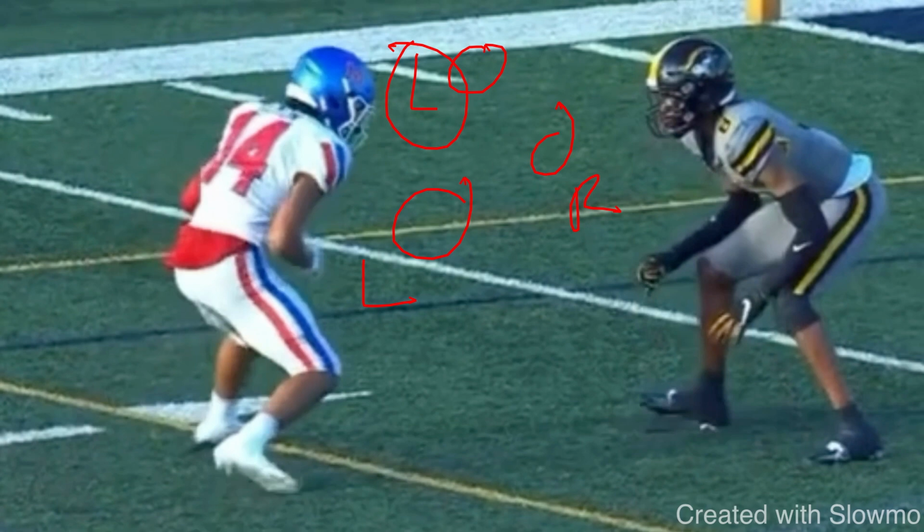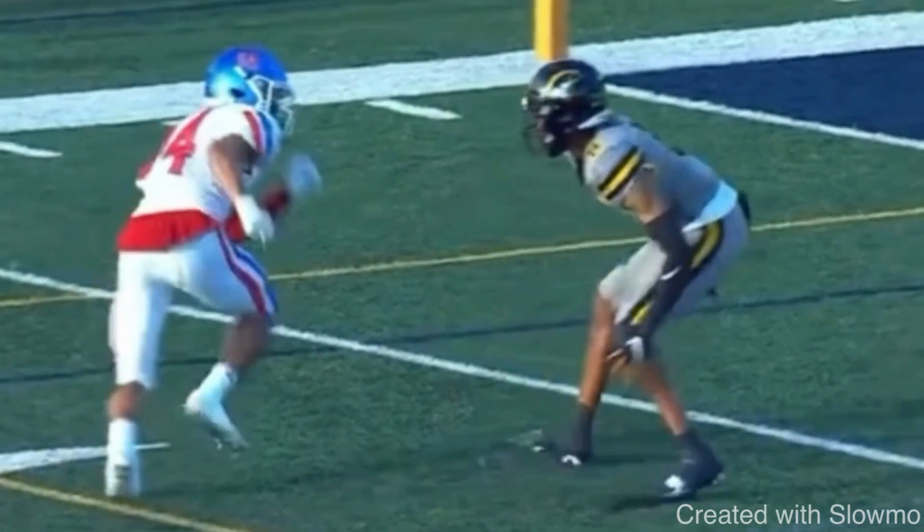So he comes off this ball. Now he pushes vertical, right? So when you guys want to get more explosion on your cuts, you want to make faster cuts, you actually have to run hard. That's a way to generate explosion and to generate speed.